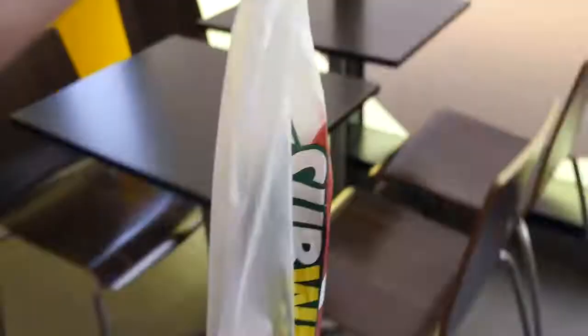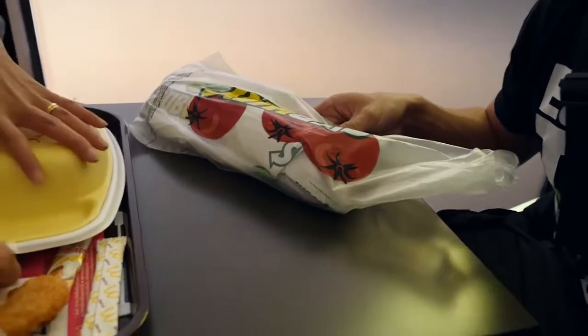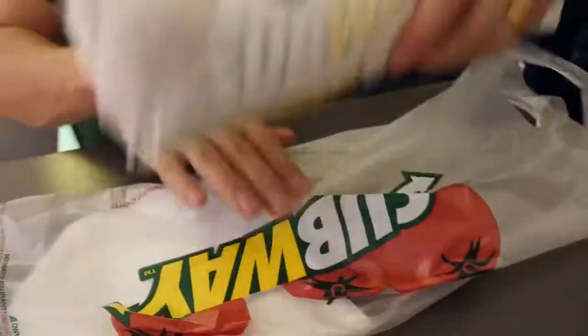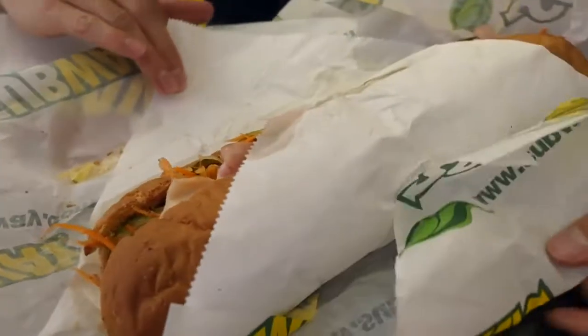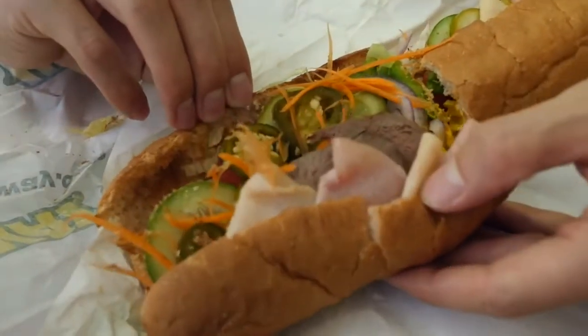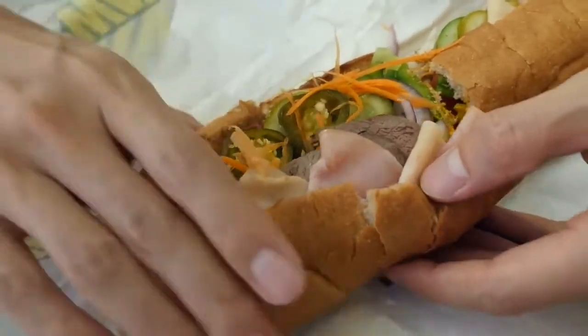Normally, especially before flying a budget airline, Ying and I try to eat at home so that we don't have to eat out and eat fast food, but today we just ran out of time. So I went with Subway and Ying went with McDonald's. I got the Subway Club, with every single vegetable in there, and then just a lot of mustard.